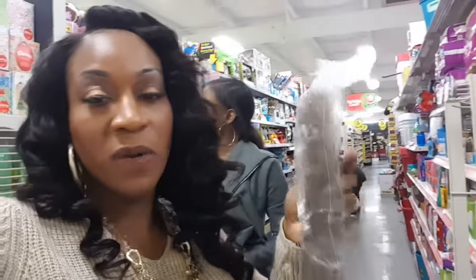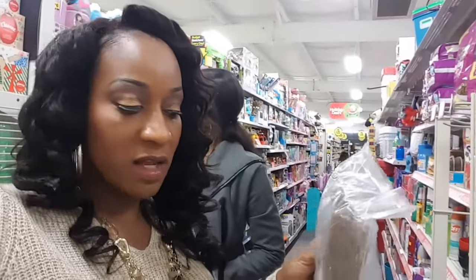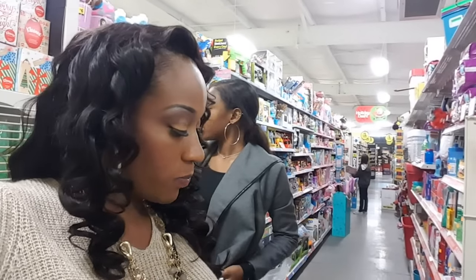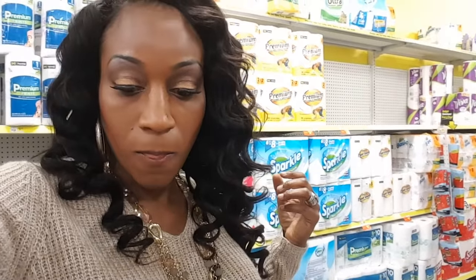Y'all, this smells so good. I love this on Christmas, but then the smell usually fades. It don't stay like the whole 30 days. That's the thing. But I really do need it so I can put it up for Thursday. You know, because on Thanksgiving, we put up all of the stuff. And I think I want it. I do need it. But I don't know. It might irritate Kira's nose.